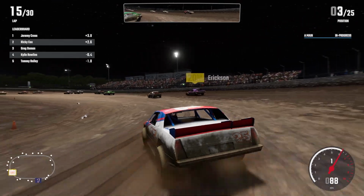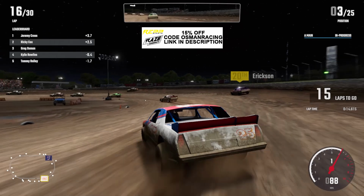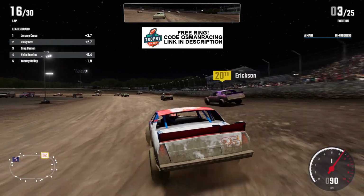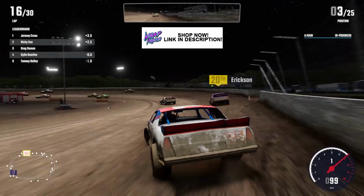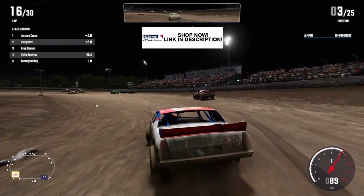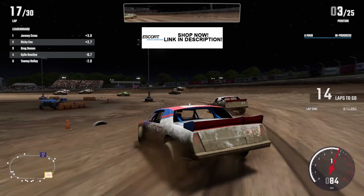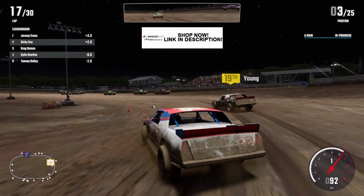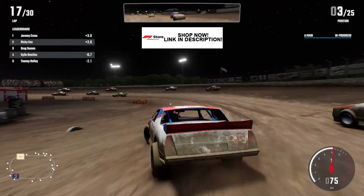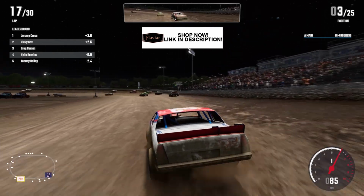We definitely need to put together some more consistent lap times, as we've got 15 to go, halfway home at Lima Land Motorsports Park. There's Eric Erickson, the man so nicely named him twice. All right, we're starting to get a little bit better here with our lap consistency. Here we go. All right.